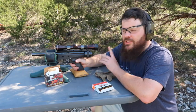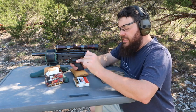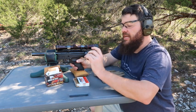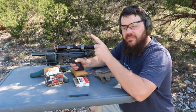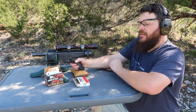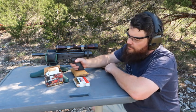Okay, I'm out here on the range with the Magnum Research Lone Eagle in .223. Got some of this PMC ammunition. I've had it for a long time. We're gonna see how it does. I have the chronograph set up. I have some targets down there. I'm just gonna shoot for a few minutes and see how she goes.